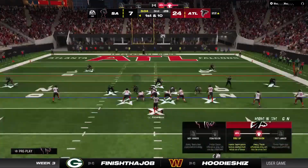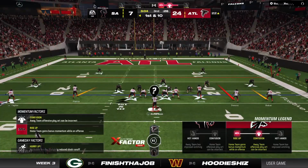Okay, break. Hustle, hustle, hustle. 70 Ranger, 70 Ranger.